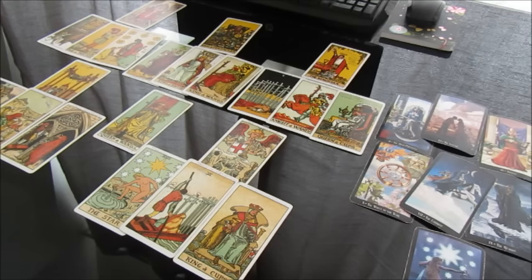Let's have a look at your personal situation first of all, Virgo. So first of all, we're looking at the King of Pentacles at the top of the reading. That's your key card, and King of Pentacles is you guys. Usually King of Pentacles, I think, would represent a Virgo or Taurus individual.